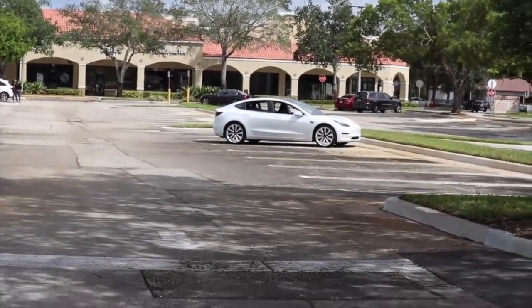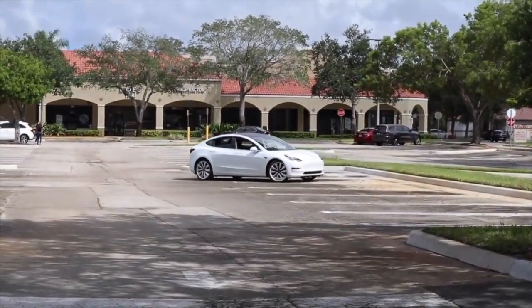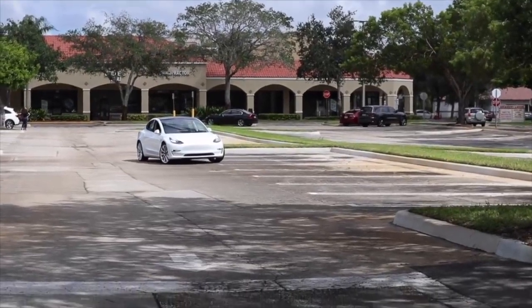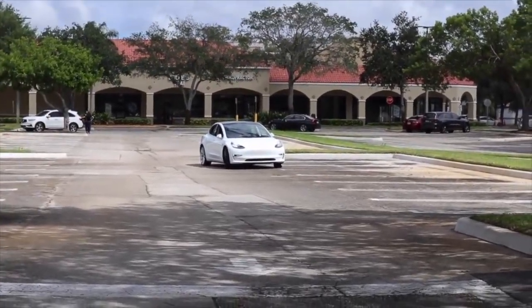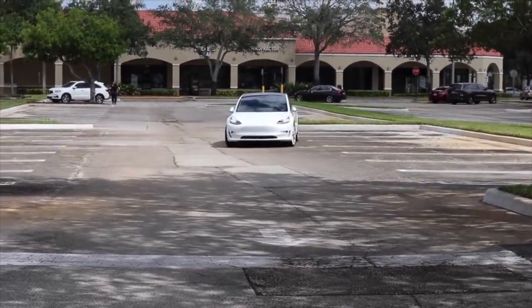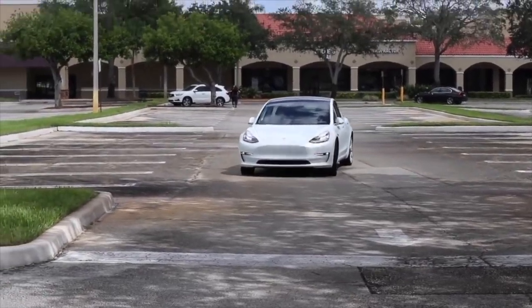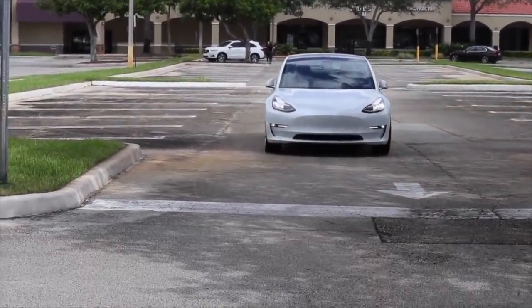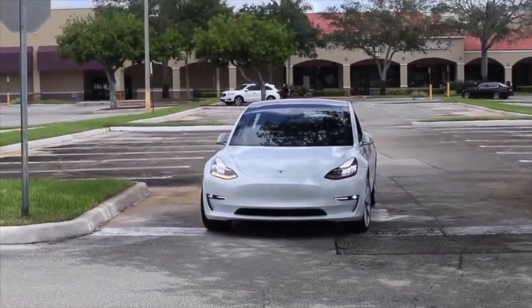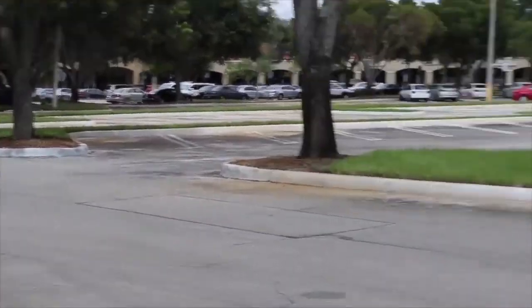All right, here we go, test one. Car's backing out, looks good. Got the parking spot a little short, but it's all right. Look at that, it put the turn signal on, but oh wait, we got someone coming here. So I just let off the button.